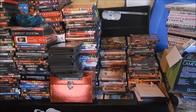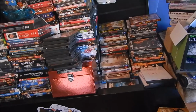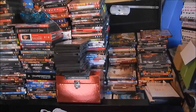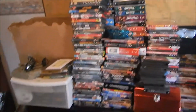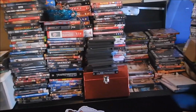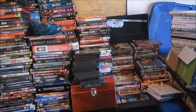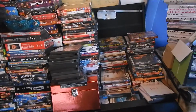My collection at one point, over a year ago, I had counted at 4,000 old discs, and I had gotten a lot since, so I don't know, I have more than that including the season discs. I probably have 6,000 to 7,000 discs, and the movies still probably 3,500 to 3,600.